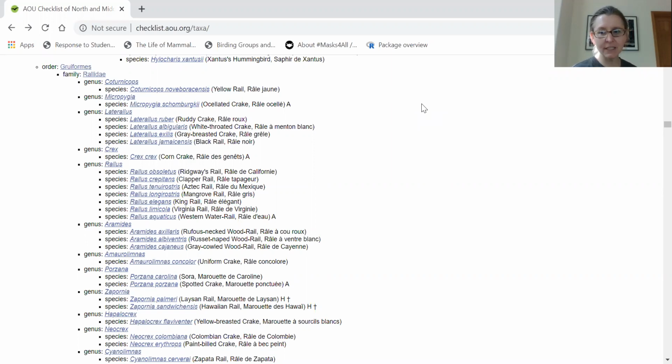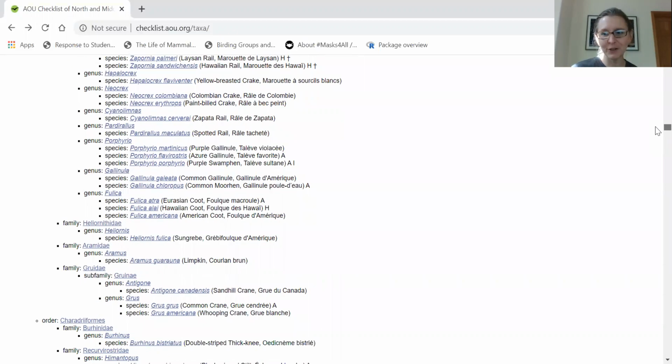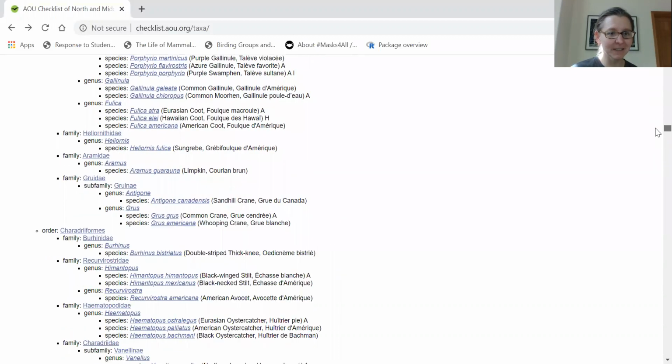And whether or not you see any representatives of Gruiformes is very much hit or miss. You might get into the right environment and actually observe a rail, or if you are able to get to a place where there is sandhill crane migration, this is the time right now to be looking for them, you might be able to see a sandhill crane. And so there are some rails that you might be able to see, and then depending on where you go, there's a possibility of sometimes seeing sandhill crane.